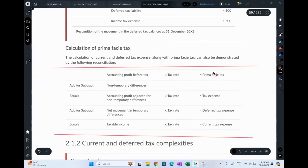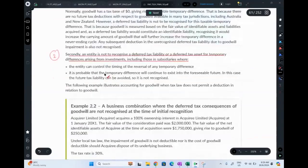So the prima facie tax is to explain why your tax charge is not 30% of the accounting profit. Where is the tax liability? Current tax is this amount. Why is the current tax this amount and not this amount? It's because of all these adjusting items. So we've covered this chapter. We now move on to the next chapter.